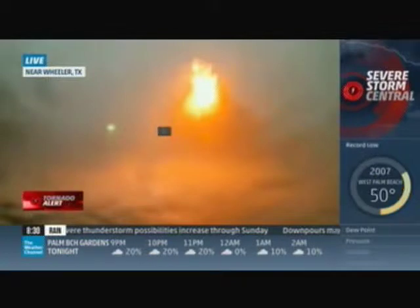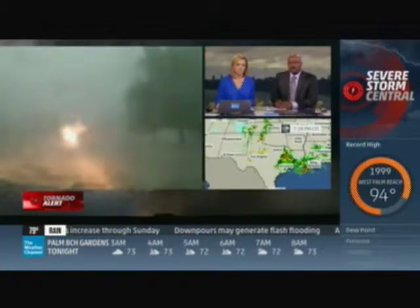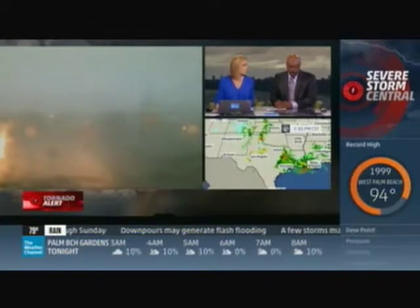Welcome back. Our extended coverage of the storms flaring up across parts of Texas continues. Here we are looking live now. This is near Wheeler, where there is a tornado-warned storm that is in place. That's for Wheeler County until 7:45 local time. Tough to see what's going on here. It looks like it's either frozen there, but there's no doubt about it, some heavy rain showing up there for us with that tornado-warned storm.